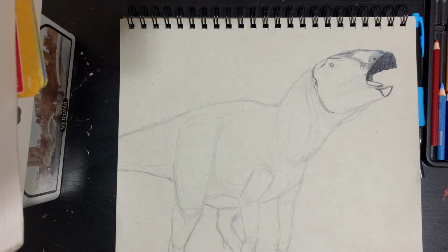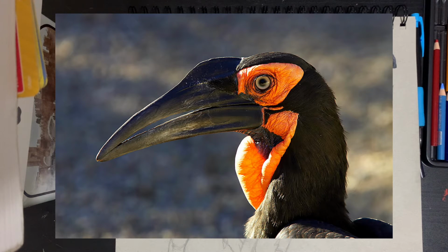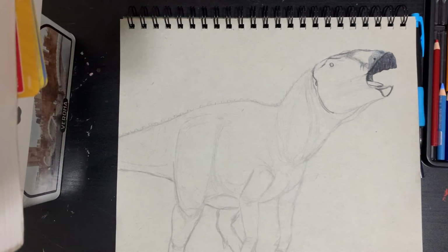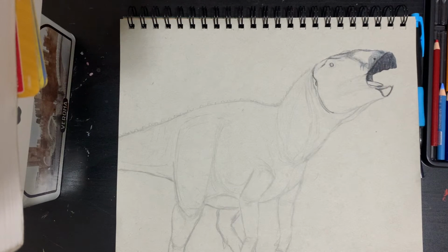So, as you can see, I am working on the beak, the keratinous beak, and you can tell I'm trying to go for a sort of cracked vibe like you see on hornbill casques and just general keratinized features. And for this eye, I'm going to take some inspiration from the Jurassic World Dominion Therizinosaurus and make it have a cataract. Maybe it's from its age, maybe it had an injury, or I actually don't really know.